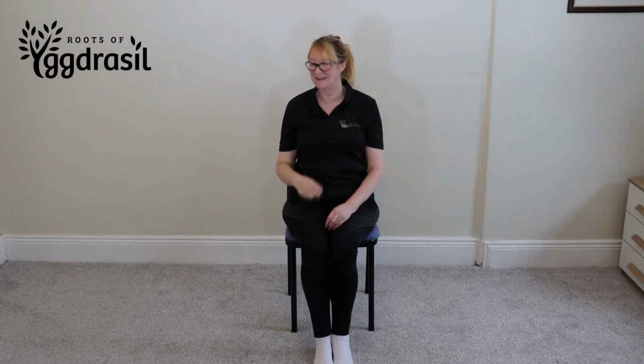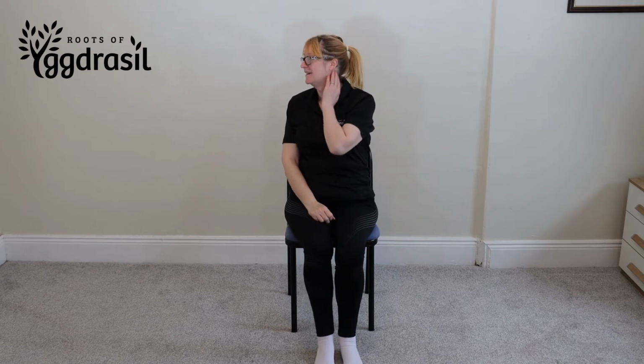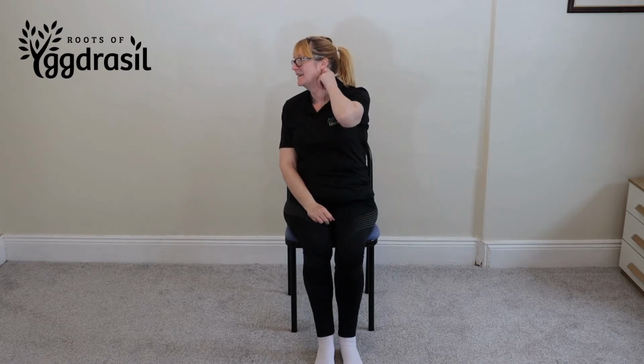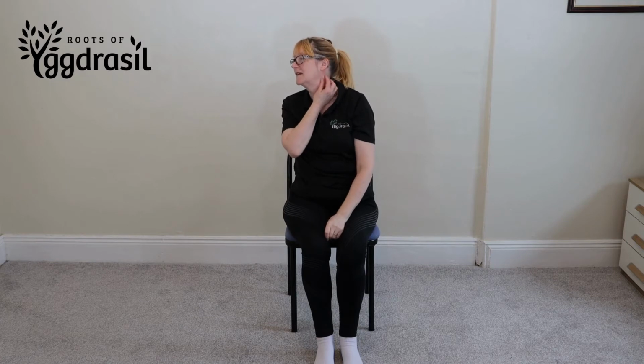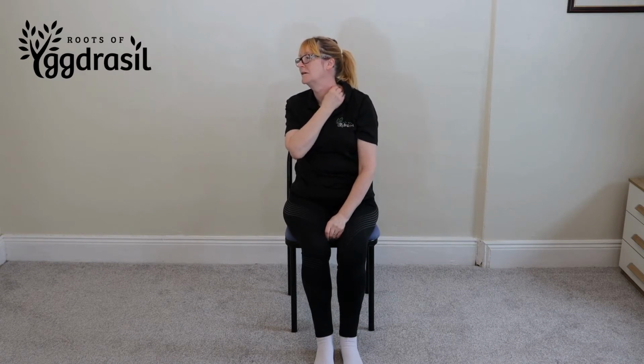Switch to the other shoulder, but you want to go all the way up and down the muscle, not just concentrating at the top. So go all the way down towards the collarbone with it. Pinch, rub, roll. Anyway, that's the sternocleidomastoid self-massage, and now we're going to just move on to the next exercise in the routine.